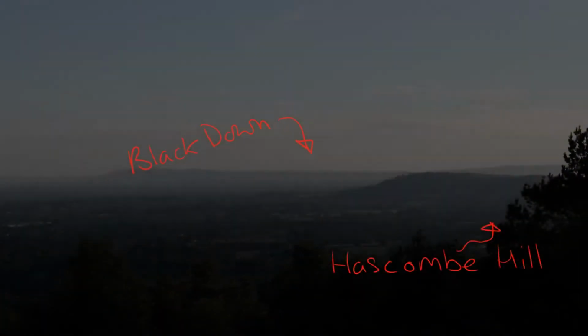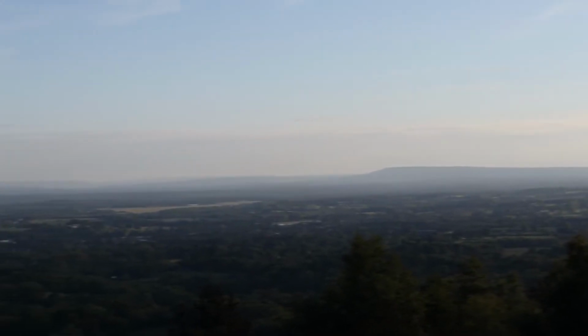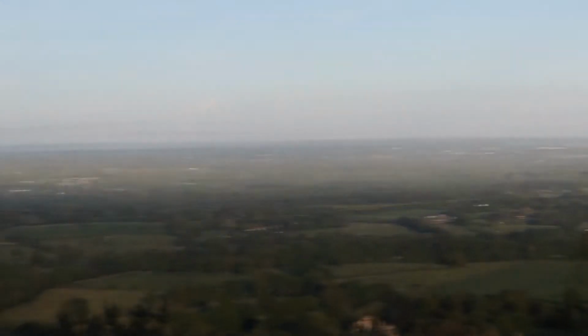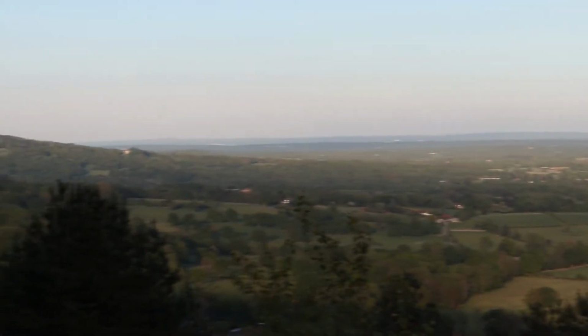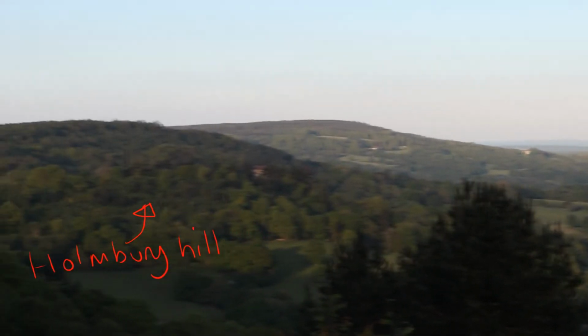Over to one side, it looks over the South Downs and Black Down, for anyone who knows that. I think that's the highest peak in the South Downs. And then looking back the other way is Holmbury Hill and of course Leith Hill, which is a very prominent hill in the Surrey Hills, really well known, really famous. I've taken pictures up there many times.